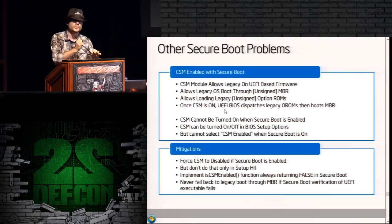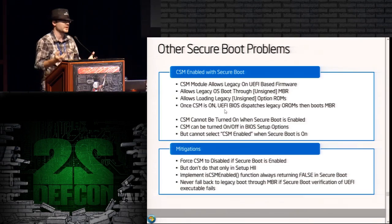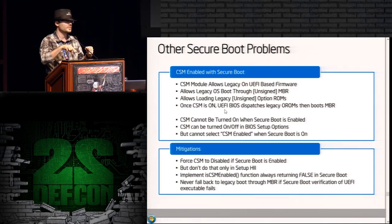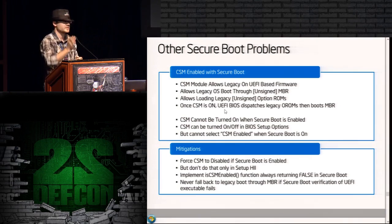Other problems that we have discovered is some of the BIOSes enable CSM, which is a compatibility support module, which allows you to boot legacy OS on top of UEFI firmware. Basically, enabling CSM with secure boot. That's a bad idea, because secure boot should check signatures, but the legacy boot doesn't know about signatures at all.